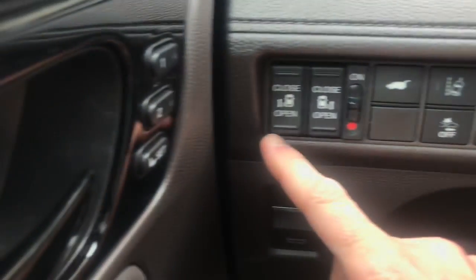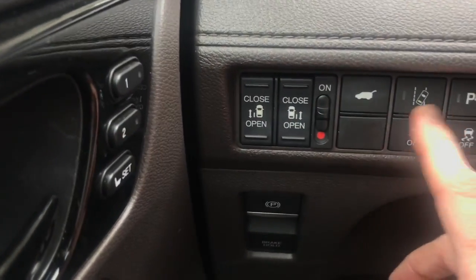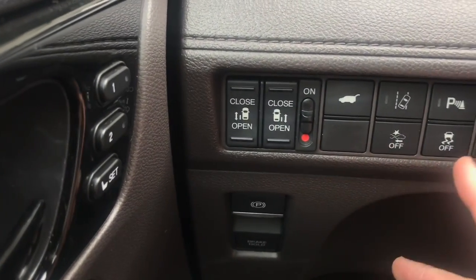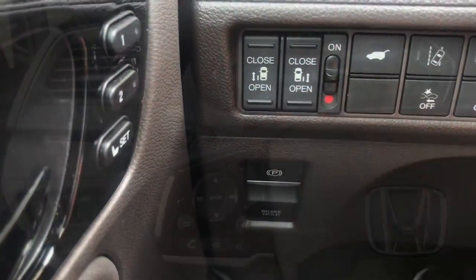So this is on the driver's side here. This is the open and close the doors. A lot of these switches are from the previous model, so this kind of looks the same. I thought that would be kind of updated. And these really weren't.